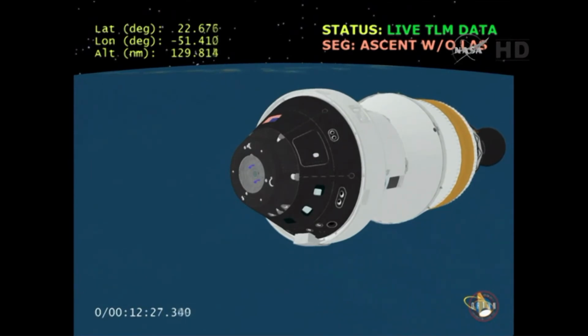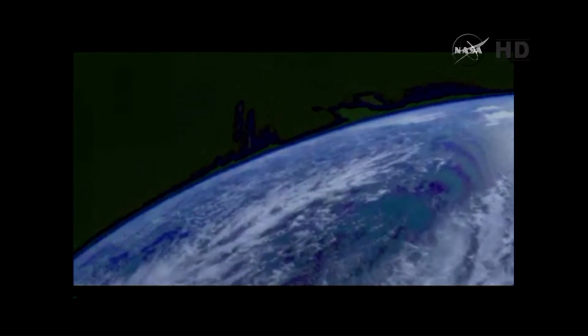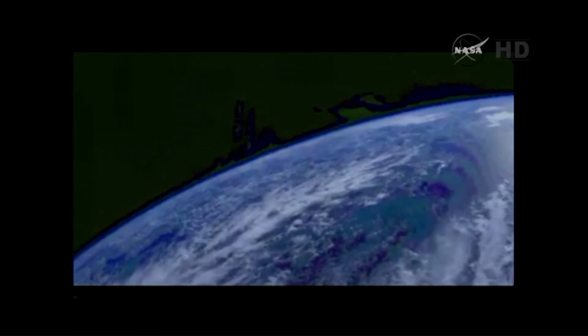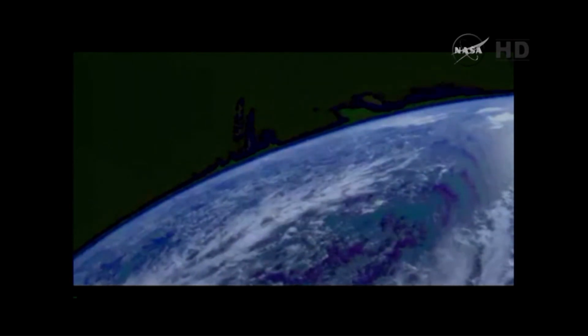A second burn of that upper stage will be coming at the 1 hour 55-minute mark into the mission. That will be a 4-minute 40-second burn that will take Orion out of low Earth orbit towards its peak altitude of some 3,630 statute miles above the Earth.